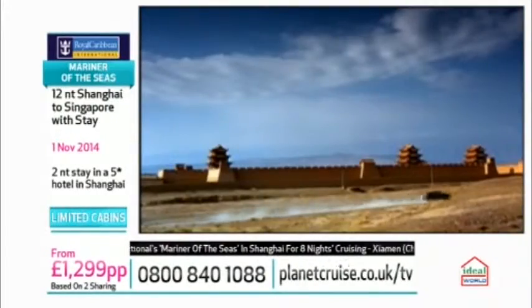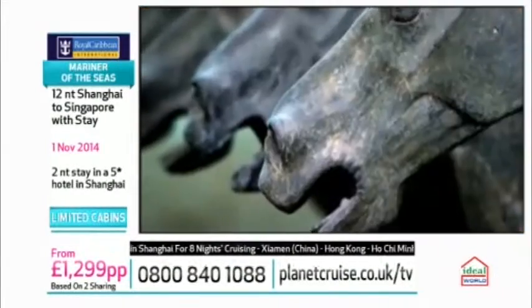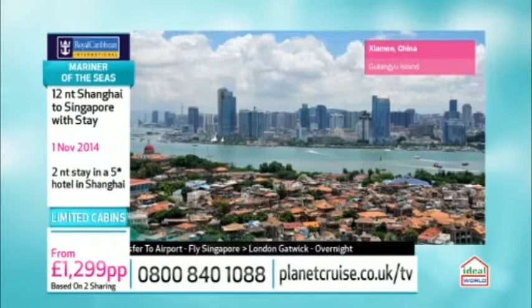Fantastic atmosphere. Other must-sees are things in the old city, like the Peace Hotel, which is almost rated as high as places like Raffles in Singapore, but there's lots to do there. Well, 2 lovely nights there in a hand-picked hotel, and then we transfer you from the hotel to the port, and we've got an 8-night cruise on board the Mariner of the Seas.